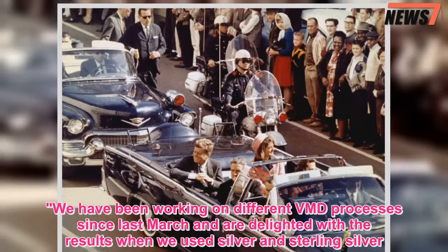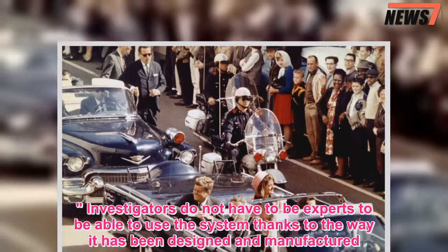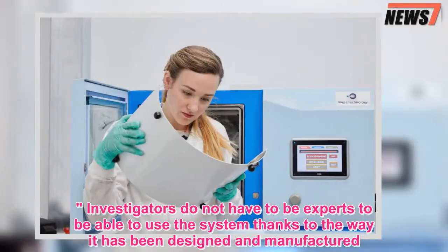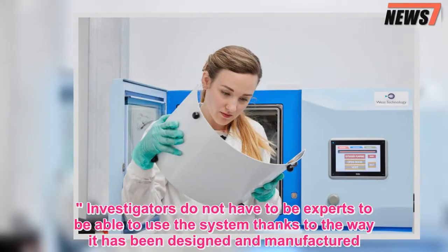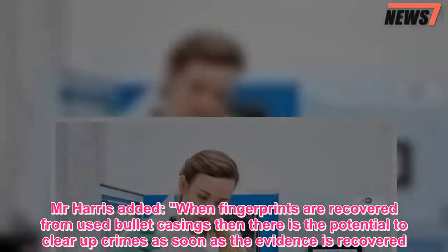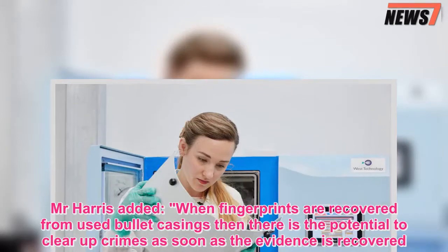Investigators do not have to be experts to be able to use the system thanks to the way it has been designed and manufactured." Mr. Harris added, "When fingerprints are recovered from used bullet casings, then there is the potential to clear up crimes as soon as the evidence is recovered."